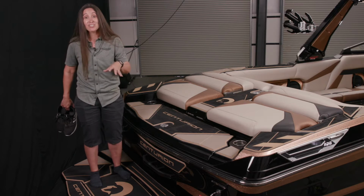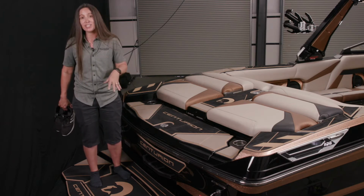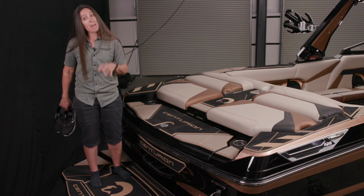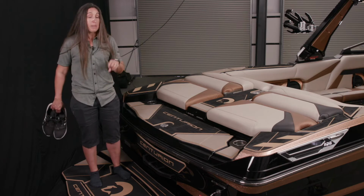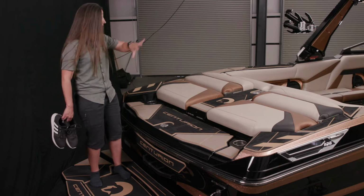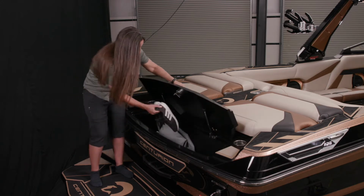It's going to match the Gator Step scheme that you choose for your boat, and this particular scheme is the Warrior scheme. It looks amazing on the swim step and in the boat. We'll check that out in a bit. But the back of the boat has really got a lot going on. So we've got a trunk here that's great for storage.